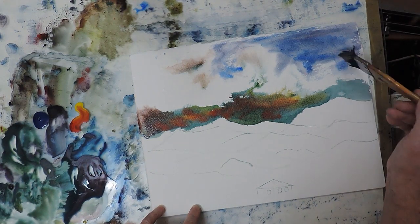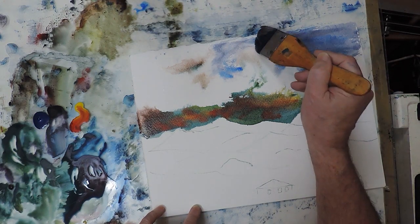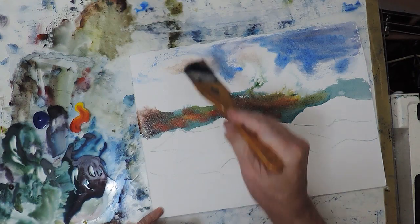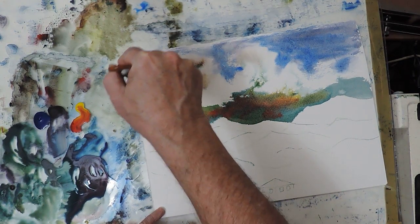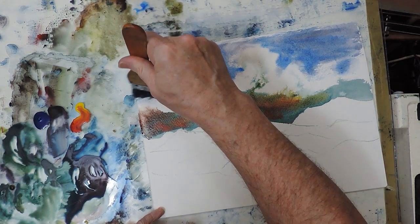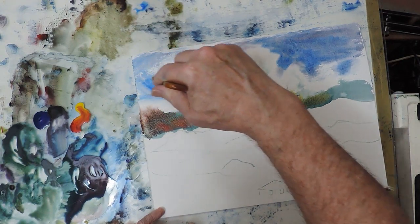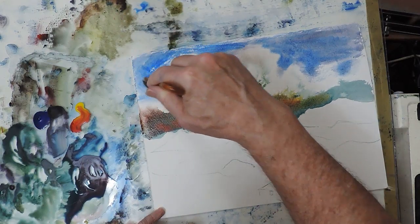So we're just trying to produce some white cloudy spaces where the blue of the sky isn't.